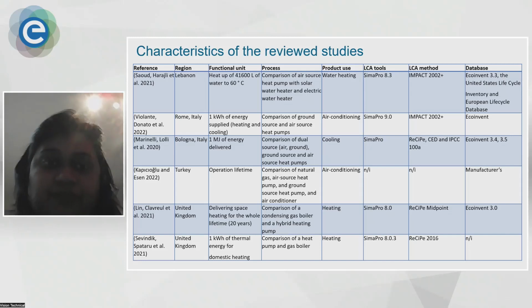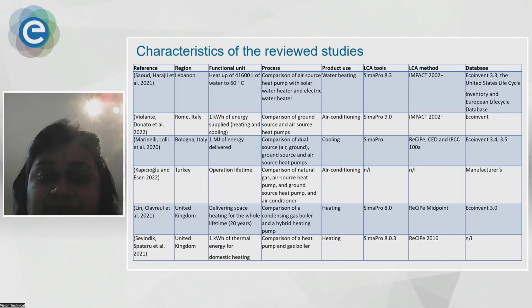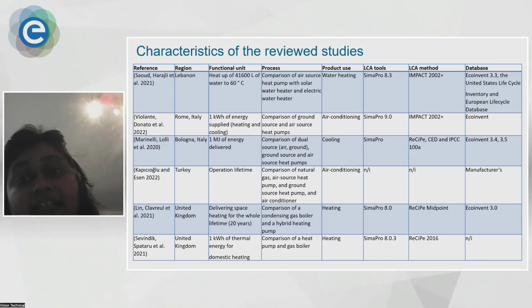So these are characteristics of the reviewed studies, and as I mentioned earlier, we had functional unit different. Some of the studies focused on how much heating was required for a particular household or for a particular building in a region or particular type of building, or heating of water. And the processes that were analyzed were different in the sense some processes were for air source heat pumps, some were for ground source heat pumps, and some were combining air and ground. So different sorts of processes, and the product use was different as well. Like in some certain systems there was use of cooling rather than heating, or even some of the studies just compared refrigerants and the differences in LCA tools, LCA methods.